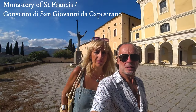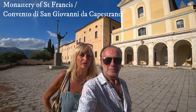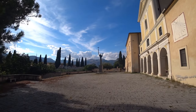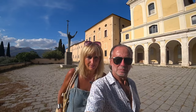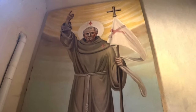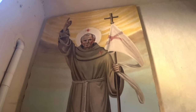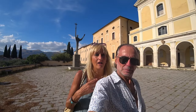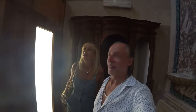So we've just nipped up the hill from Capestrano, which is just over there, only a stone's throw away, and we come up to the monastery of St. Francis. This monastery was actually built by the famous Franciscan saint, St. John Giovanni, and he was actually born in 1386 in Capestrano. Anyway, there's a chapel here called Chapel of St. John. It's rather beautiful. And to be honest, it's Baroque gone mad. I love it.